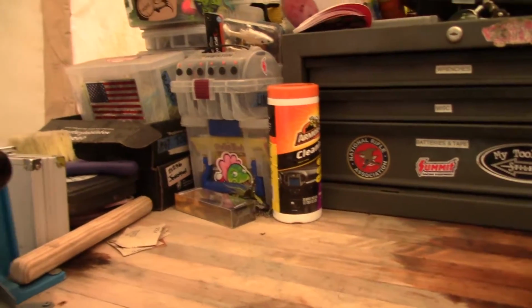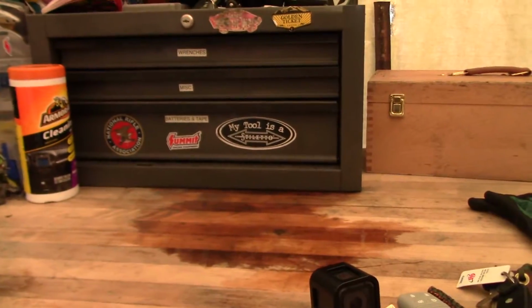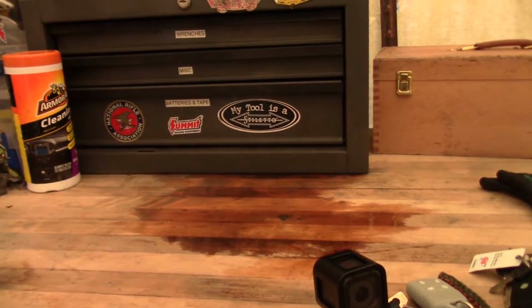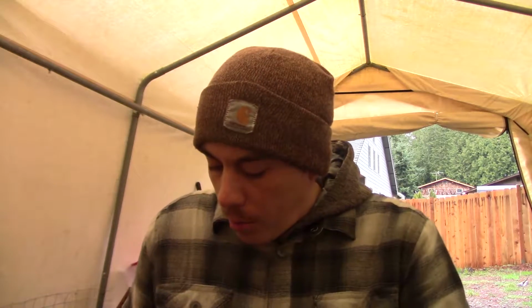I've got some other things I gotta do around here, so just playing catch up. After all that, I'm gonna work on my workbench here. It is a mess, as you can see. Stuff's just piled up. I got a leak in this enclosure, so I gotta fix that today too. So yeah, should be an interesting day around the house, around the property.